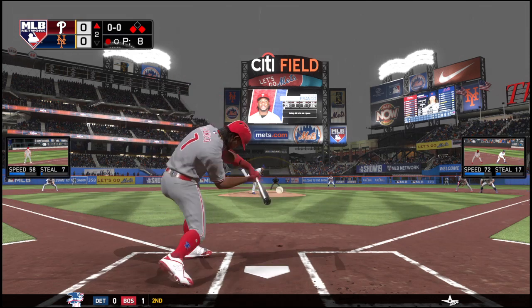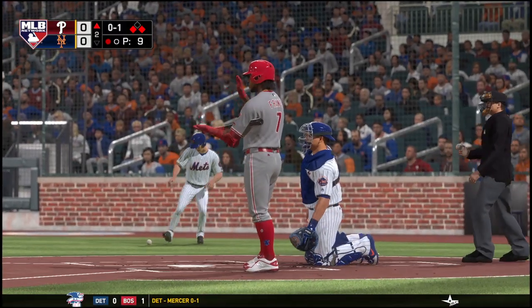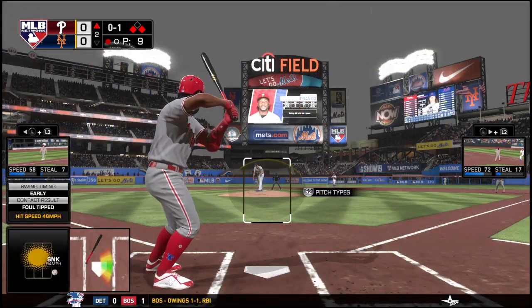Ready with the first pitch. Here it comes. Just able to get a piece of that for strike 1. Runners are at first and third, 1 away.